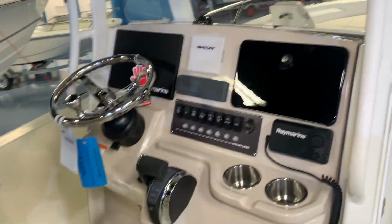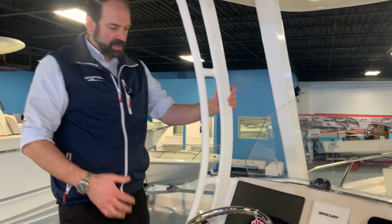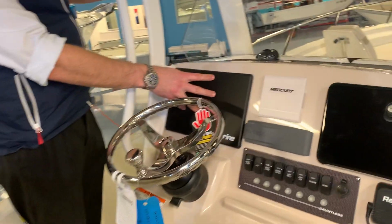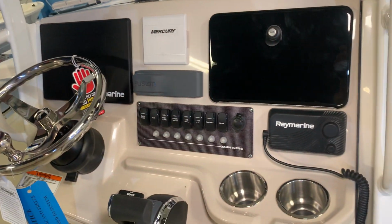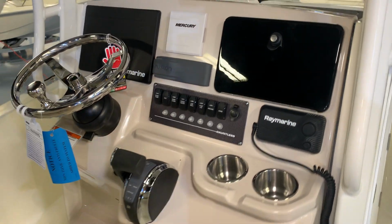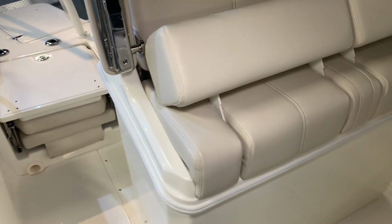As we move forward, Whaler's innovative integrated hardtop helps increase your walkthrough by the console. Got a nice 12-inch display, as well as your SmartCraft, glove box, and everything else that you need. As we move forward, some of the newer things that this boat offers.